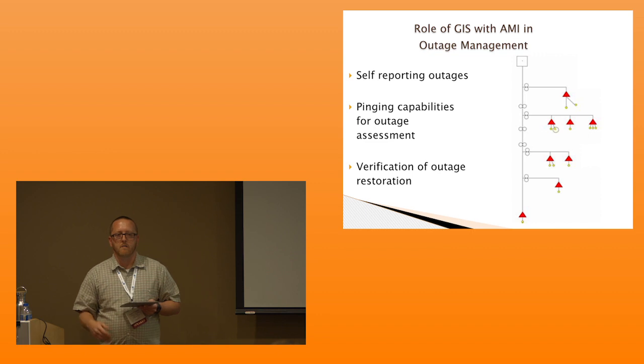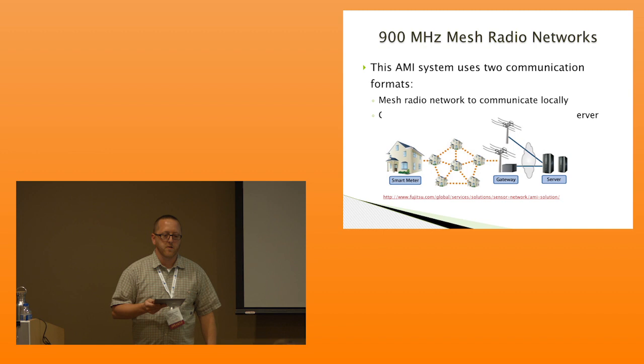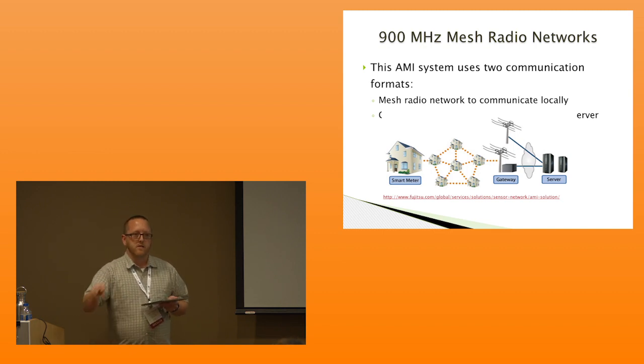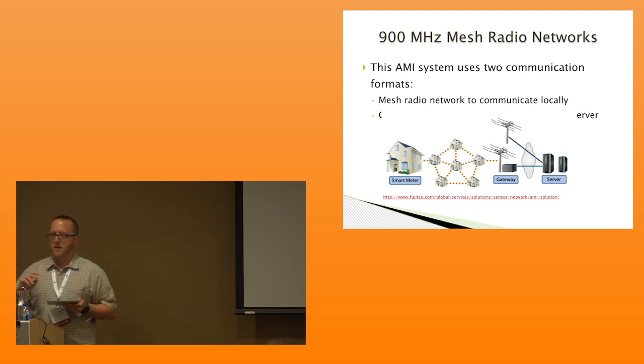So once we know power is out in an area and we believe we've restored it, we can start pinging, because often there's multiple reasons for a power outage. You may be part of a large outage, but you also had a tree fall through the line in your yard. So we think we've restored power to the whole system, everything's great. You call the next day and say, hey, I'm still out of power. We would have the ability to send out a mass ping and look for return values that say these clusters or these individuals are still out of power. That's the two-way communication capability of an AMI system.